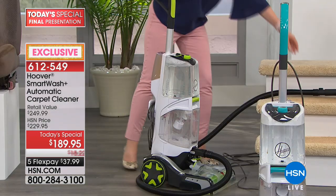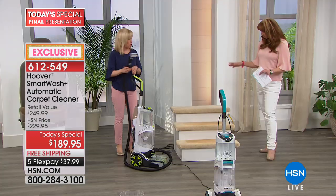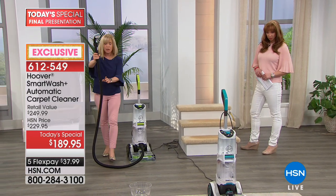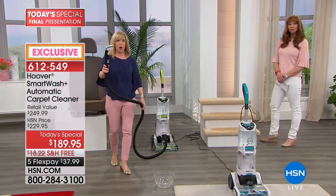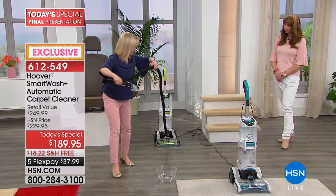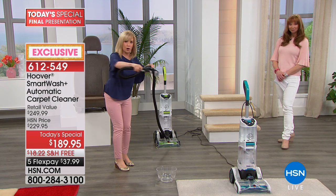And also longer cord, hose. A 22-foot cord and an 8-foot hose. Normally it's a 6-foot hose right here. So this is great if you want to take it out to the car. You can pop open the trunk in a minivan or an SUV and actually have room to be able to clean it all the way across.